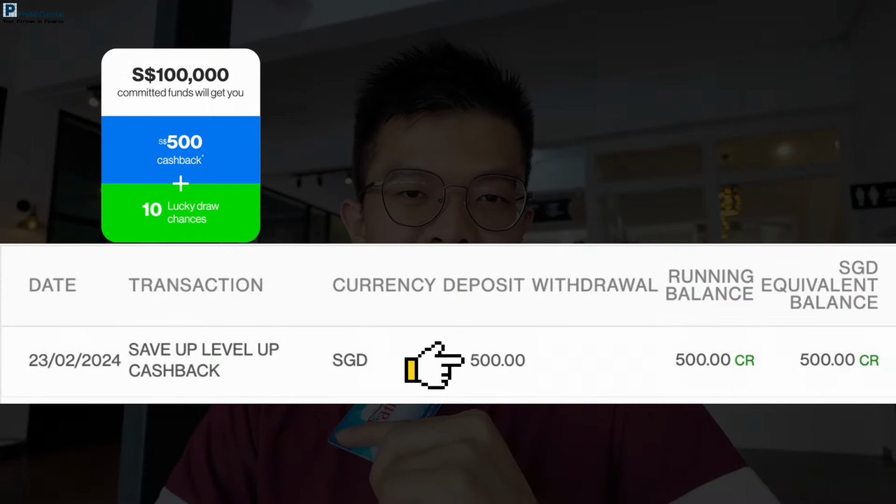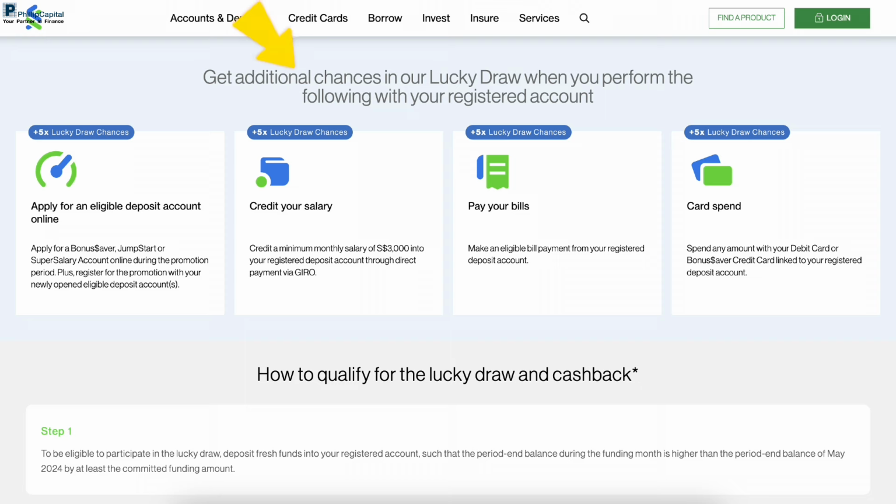And for my track record, I have already received the $500 cashback from the previous Standard Chartered Save Up Level Up promo. So I think I kind of know how it works now. And then there are some other things like additional lucky draw chances if you credit your salary, pay your bill, and do everything that the Bonus Saver account tells you to do. But I realized that in the terms and conditions, the example is not really clear. So I provide my own interpretation.